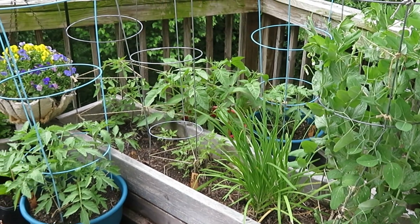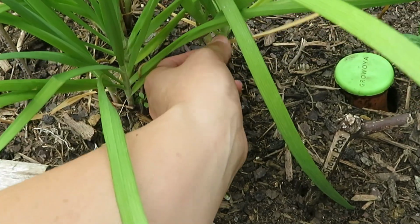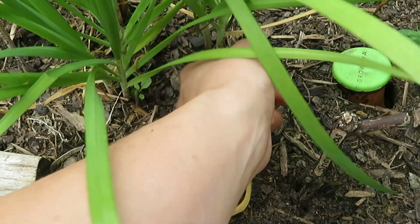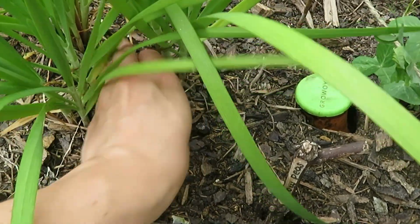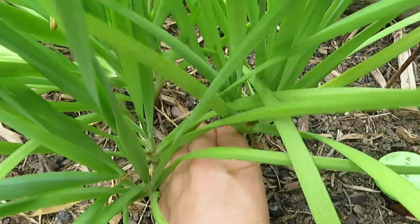These are the garlic chives, and I like these a lot because they are perennials, and the other day I was using them for a recipe and they are just so good and they smell really good too.